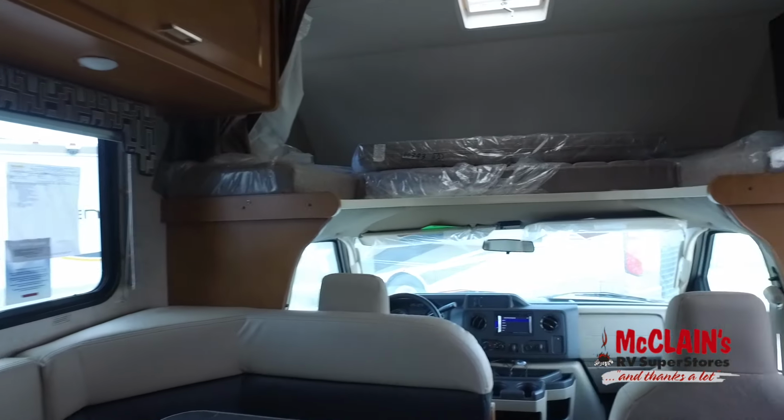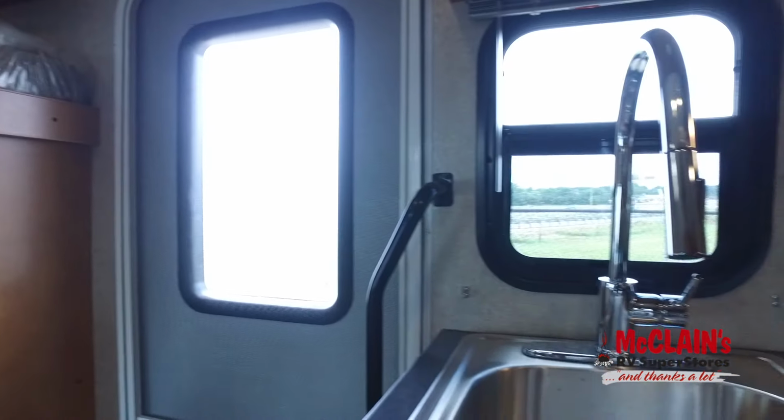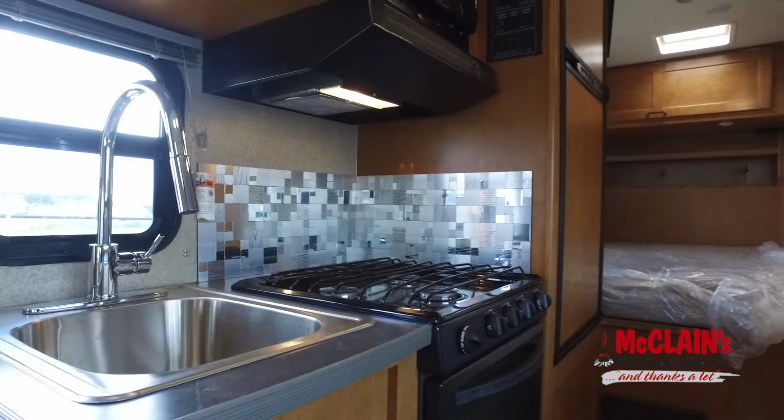The 2020 Winnebago Mini Winnie 22R features a 12-month, 15,000-mile basic limited warranty.